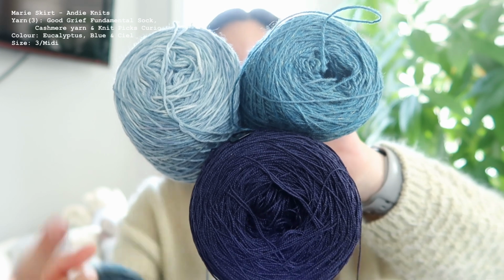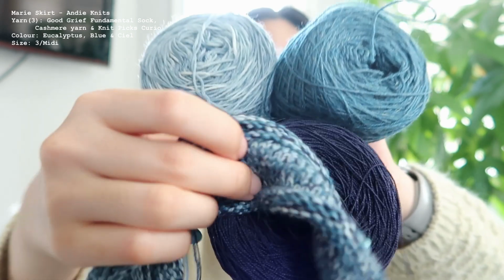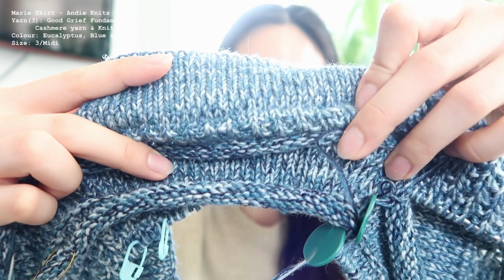I held these 3 together, so these 2 up top are the same as the other pairing. It's just the last one that's different, and this one ended up looking like this. And I'll hold both of these side by side so you can compare. I'm curious to know which one you guys like more.